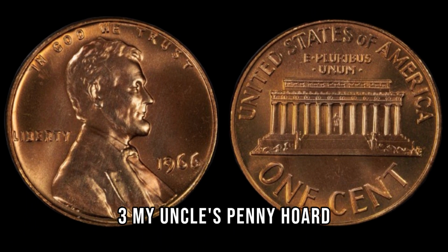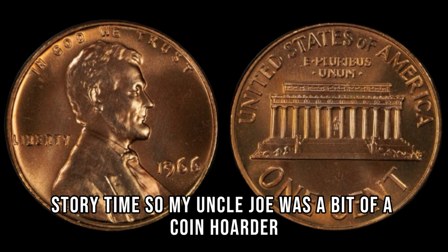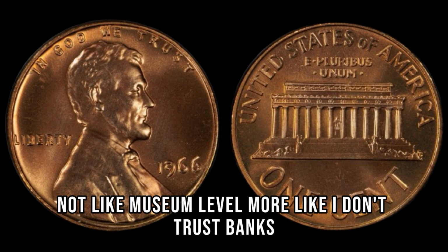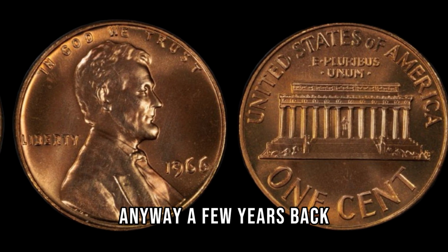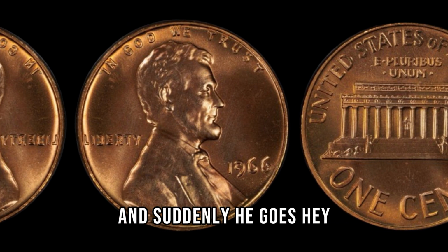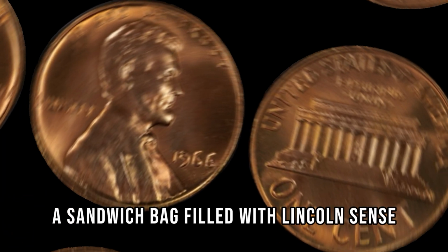3. My uncle's penny hoard. True story. Okay, story time. So my Uncle Joe was a bit of a coin hoarder, not museum level, more like, I don't trust banks, so here's a shoebox full of nickels. Anyway, a few years back he asked me to help him clean out his attic. We're going through this mountain of stuff, and suddenly he goes, "Hey, I think I have some old pennies." And boom, there it was, a sandwich bag filled with Lincoln cents.